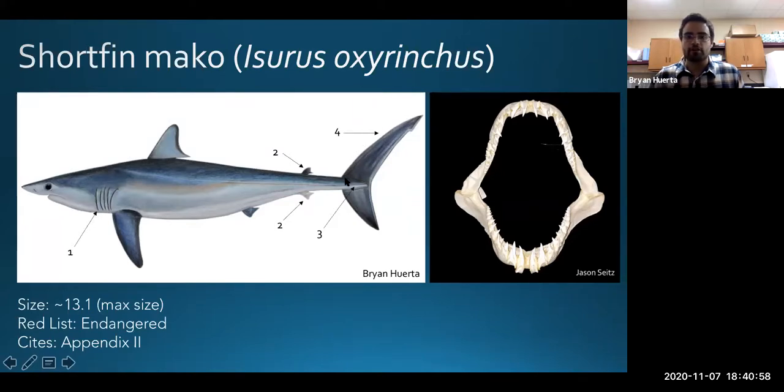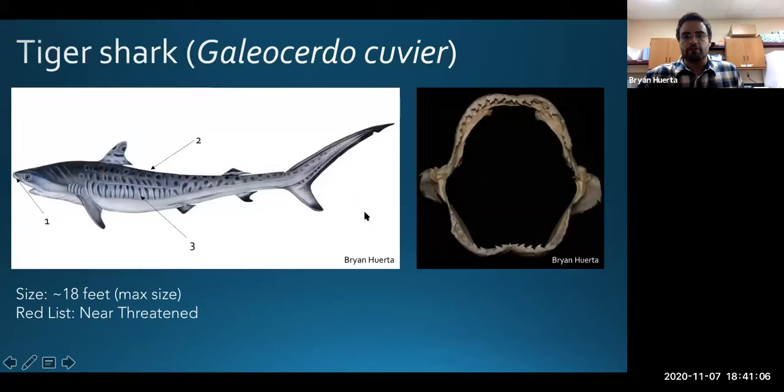So homocercal is almost like the upper lobe is almost the same size as the lower lobe. If the upper lobe is way longer than the lower lobe, that's a heterocercal tail.